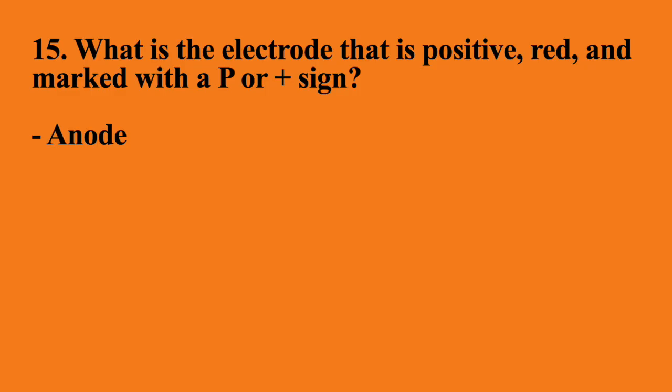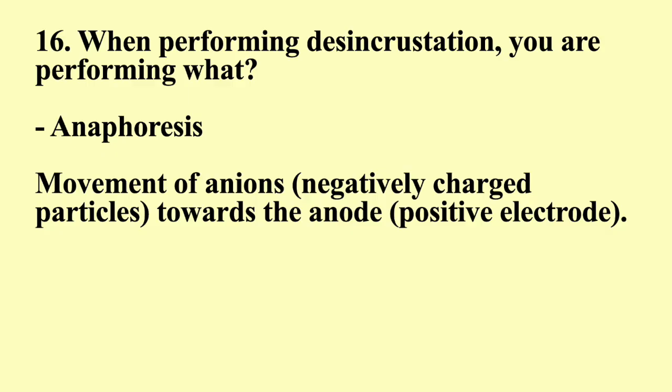Number 15, what is the electrode that is positive, red, and marked with a P or a plus sign? The answer is anode. Number 16, when performing disincrustation, you are performing what? The answer is anaphoresis. Movement of anions, negatively charged particles, towards the anode, the positive electrode.